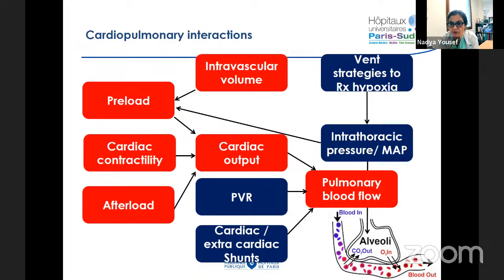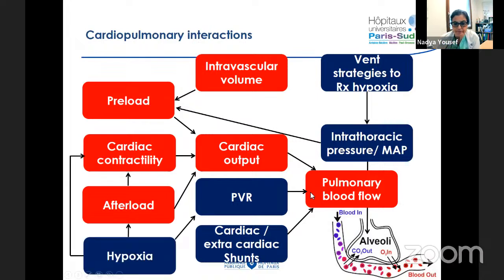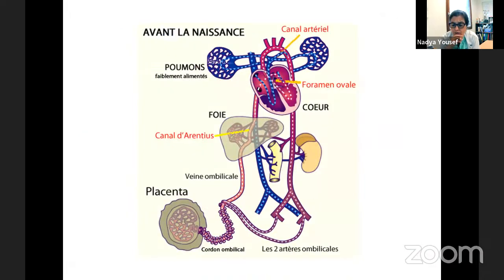And then what about afterload? Have we filled lots of fluids? Do we have a huge duct? Or maybe we have congenital heart disease with lots of overflow? How are our shunts doing? What about our extravascular lung volume? Extravascular volume and hypoxia. So, of course, at birth, which is a very interesting time, we know that physiology changes completely.